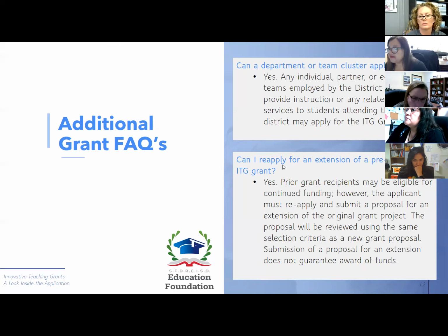If you have already received a grant, can I reapply for an extension of a pre-awarded grant? The answer is yes. Prior grant recipients may be eligible for continued funding. However, the applicant must reapply and they must submit a proposal for an extension of the original grant project. The proposal will be reviewed using the same selection criteria as a new grant proposal, and the submission of a grant proposal for an extension does not guarantee that they will be awarded the funds.